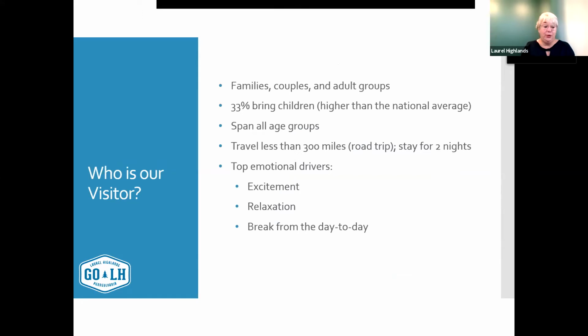Who is the visitor? So you need to know your audience. That's important too. So families, couples, and adult groups come to the Laurel Highlands. 33% bring their children. That's higher than the national average. So think about your message and how you are telling your story to an audience that might include children. Span all age groups. They travel less than 300 miles. So we are the perfect road trip. We really want them to stay 2 nights, 3 and 4 is even better.